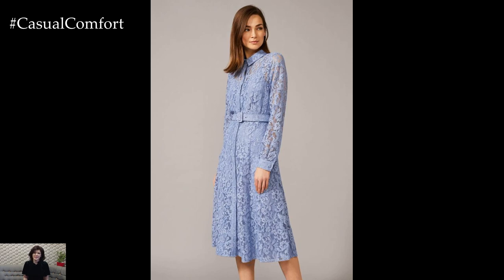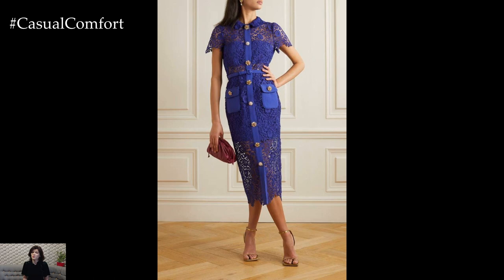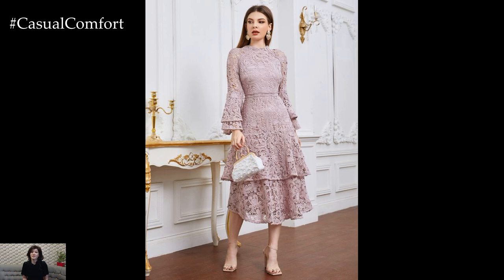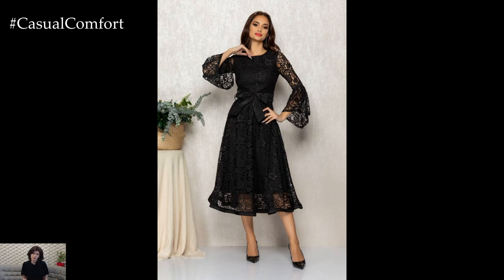A lace dress exudes elegance and sophistication, making it a timeless choice for various occasions, from formal events to romantic dinners or special evenings out. The delicate fabric and intricate detailing of lace dresses add a touch of femininity and allure, creating a stunning ensemble that effortlessly captures attention and admiration.